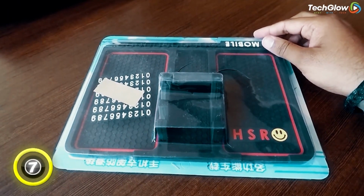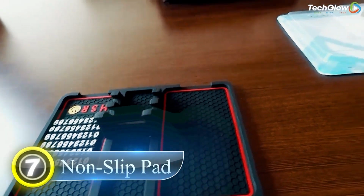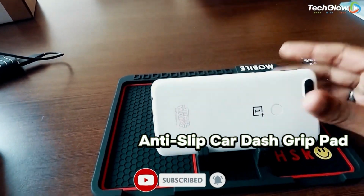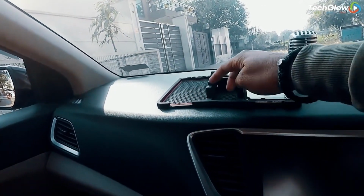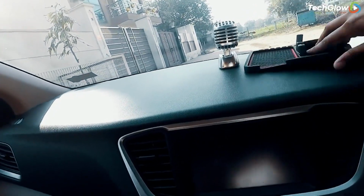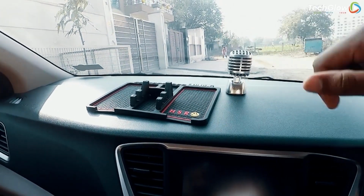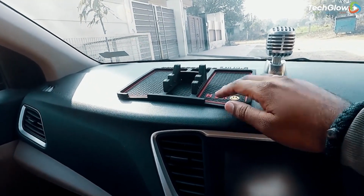Number 7. Multifunctional non-slip pad. Say goodbye to fumbling for your valuables when you're on the go. This anti-slip car dash grip pad is the perfect solution for keeping your items secure and within reach. The non-stick surface keeps everything from your key fobs and phones to coins and other important items safe and secure, even when you make sudden stops. So free up your cup holders and keep your valuables close at hand with this handy car dashboard accessory.